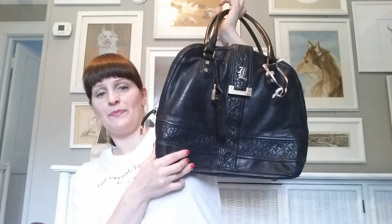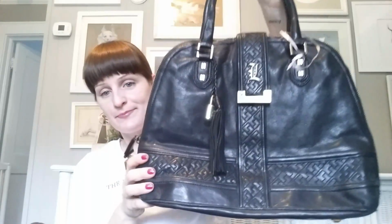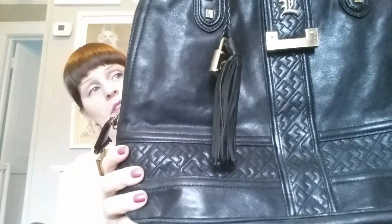So the first one I picked up is this lamb handbag, and that's Gwen Stefani's line. I paid $5 for it, which is a crazy deal because lamb handbags are so expensive. So it's just black, and it's got the signature quilting. And I thought this would be good for winter because my last black leather handbag last year I kind of wore it out. So it's time for a new one.